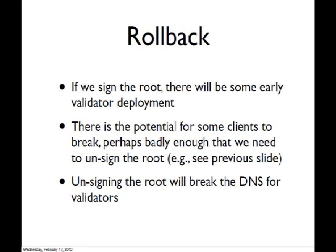Another issue is that as soon as we sign the root, we expect people are going to want to start trying to validate it. While we're going through the deployment phase, we would rather that didn't happen. If we have problems and we have to unsign the root for whatever reason, we don't want a community of validators to have formed for whom this is going to cause things to break.